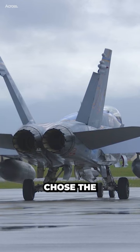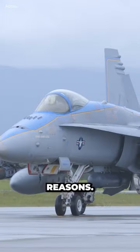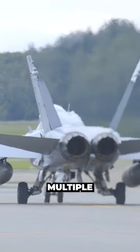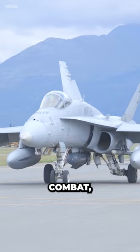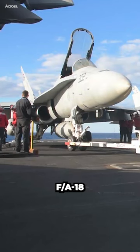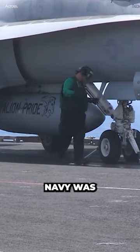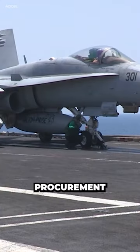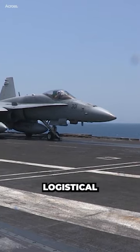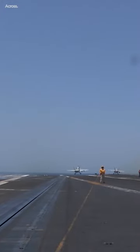The U.S. Navy chose the F-18 Hornet over the F-14 Tomcat for a number of reasons. The F-18 was considered to be a more versatile and flexible aircraft that could perform multiple roles, including air-to-air combat, ground attack, and reconnaissance. The F-18 was less expensive to produce and operate than the F-14, and the Navy was looking to reduce its overall procurement and maintenance costs. Additionally, the F-18 had a smaller logistical footprint, which made it easier to operate from aircraft carriers.